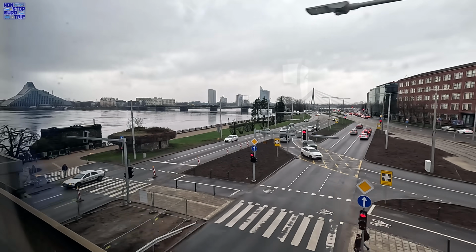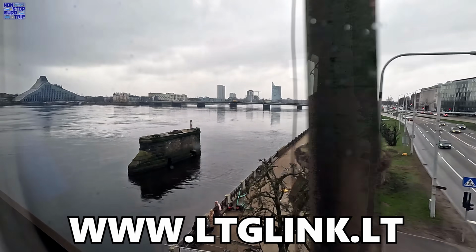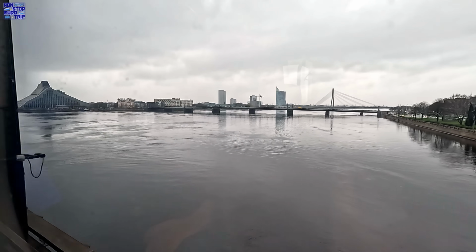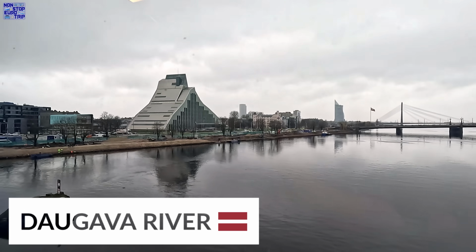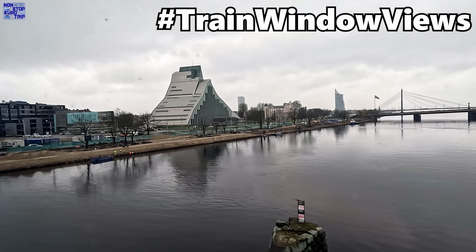The best way to book is online via the LTG Link website or app, where you can pick specific seats from a seating plan. I'll also link this website down below. Tickets go on sale 30 days before travel. I will admit this is definitely not the most scenic trip you'll ever go on, but the train window views of the Daugava River as we leave Riga are pretty nice.